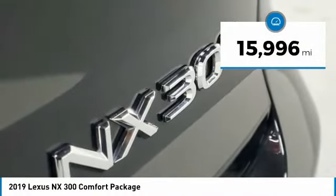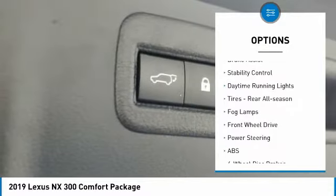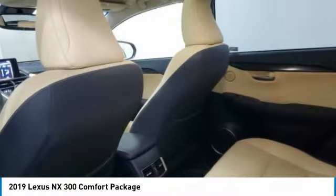Here are some of this vehicle's great options: tire pressure monitor, turbocharged, heated mirrors, aluminum wheels, rear spoiler, brake assist, stability control, daytime running lights, rear all-season tires, fog lamps. Come take a test drive today.